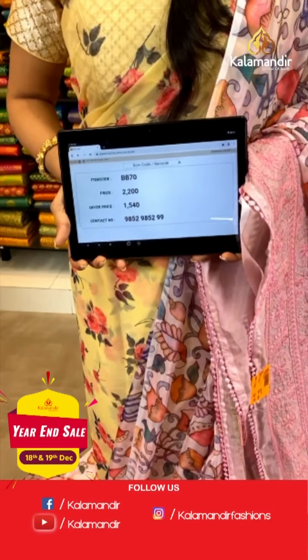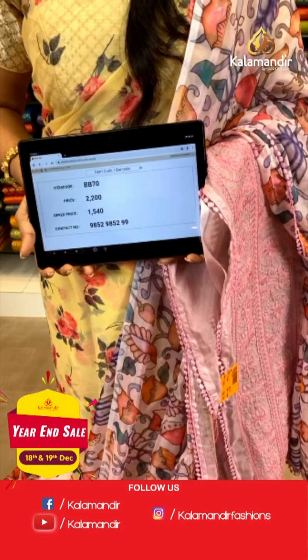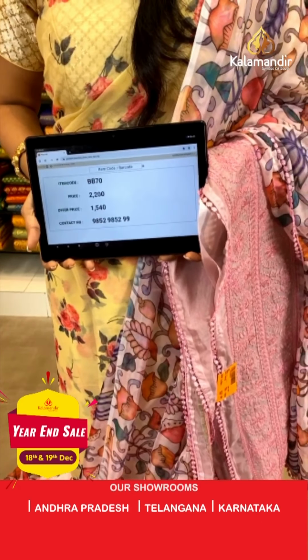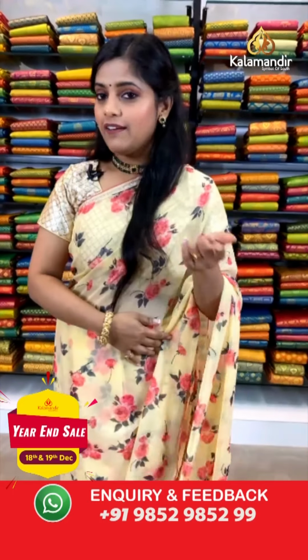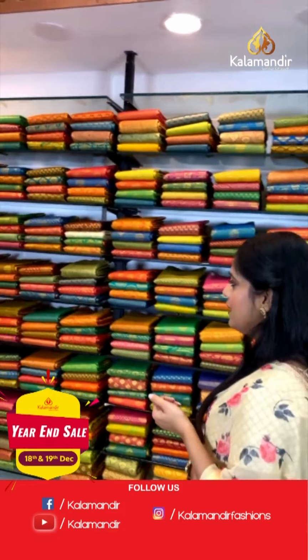Saree code BB70, actual price 2200, offer price 1540 rupees. To place an order for this saree, take a screenshot, send it to our WhatsApp number 9852985299. So this was the last saree from the shelf collection. And like I promised you that I will show you the mannequin pieces, a very beautiful color for you all.